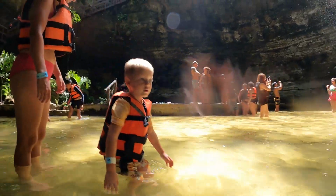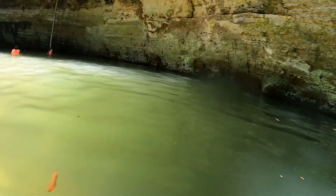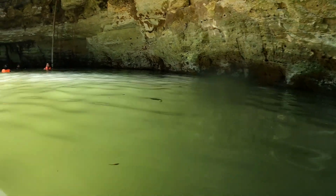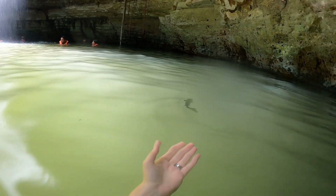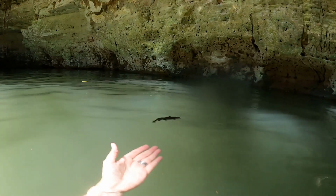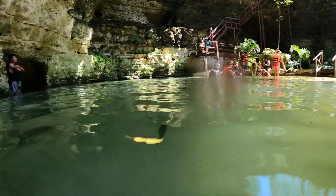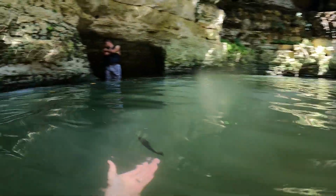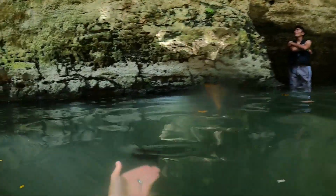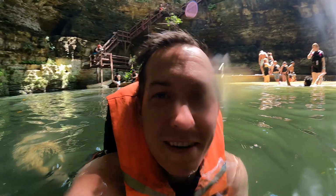Oh, that big sucker fish? Yeah, go get him. See if I can get him, bud. All right. Thank you. All right, he doesn't want me to get him. Sorry, Sawyer.